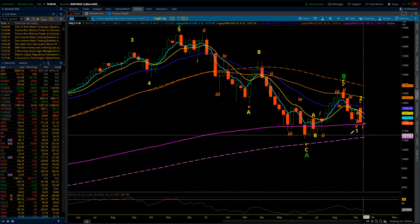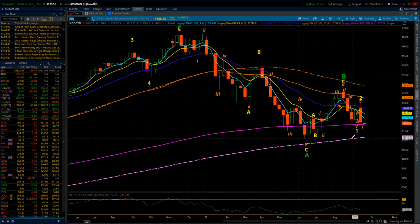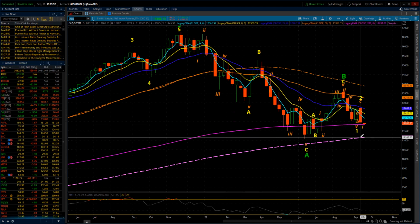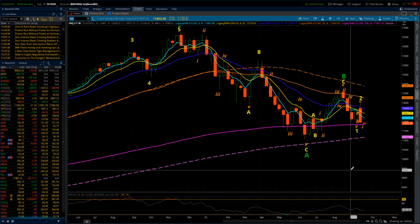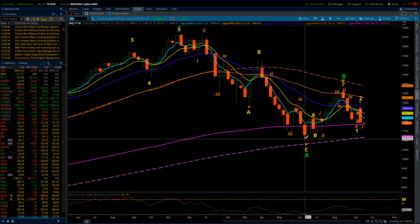Now, what would that suggest? That would suggest that we're going to start to come down. We're going to break below the weekly 20 EMA, clear it and keep going, and then test and break the 200 period SMA, which right now is at 11,162. That would take care of basically breaking below 11,068, which I am looking for in this particular section.